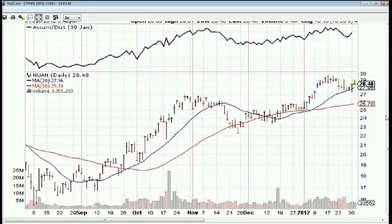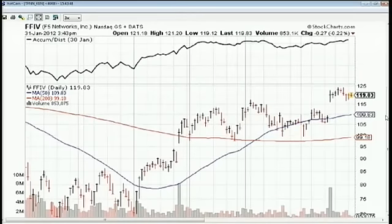Also continued to be impressed here with F5 Networks. Let's take a look at F5. F5 Networks is down about 27 cents today to 119.83. Really like how it's holding on to all of its gains after its earnings-inspired gap up recently, just moving sideways, showing very good support. So I like the way F5 Networks is trading here, and it's not out of the question that we could see a new entry point in this name as well.